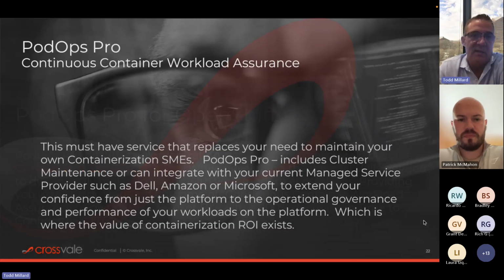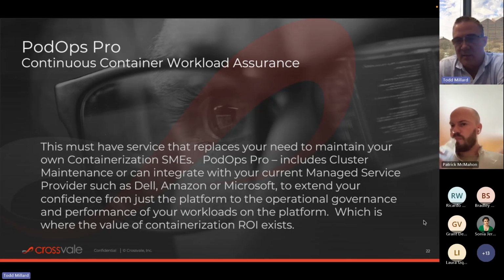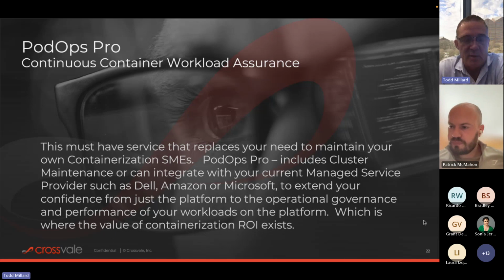So what we find is that continuous container workload assurance gives you peace of mind that your cluster maintenance is going to be taken care of, which is not the hardest part of this. There are a lot of services out there where you can get cluster maintenance. ROSA is available, ARO is available, which are OpenShift services in the cloud that handle the cluster maintenance for you. And we actually wrap our PodOps service around those for people that want to use those services.